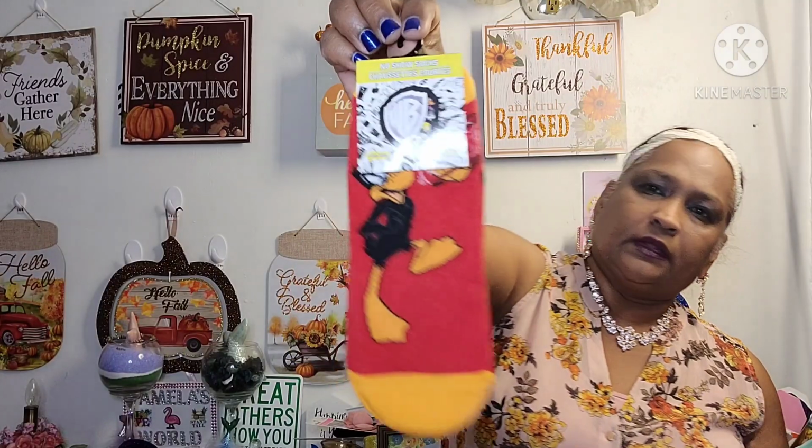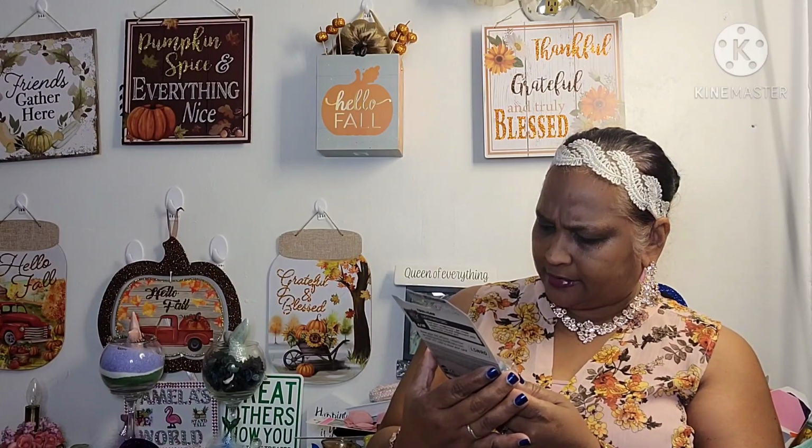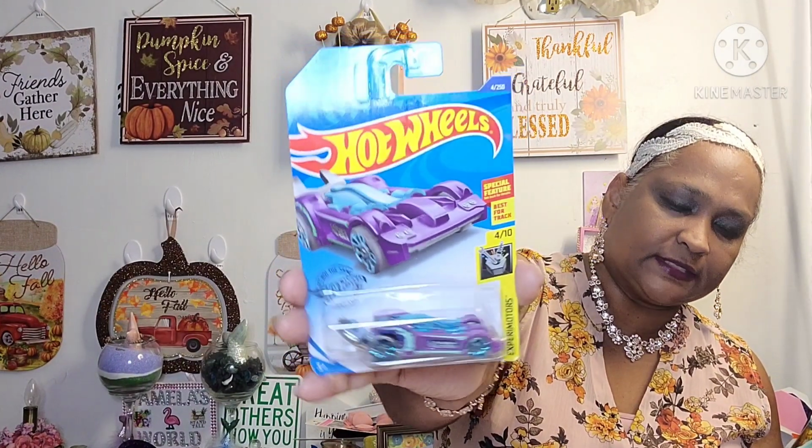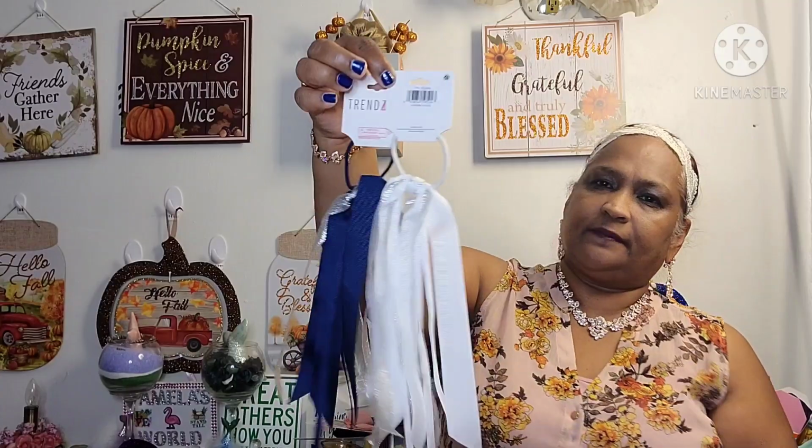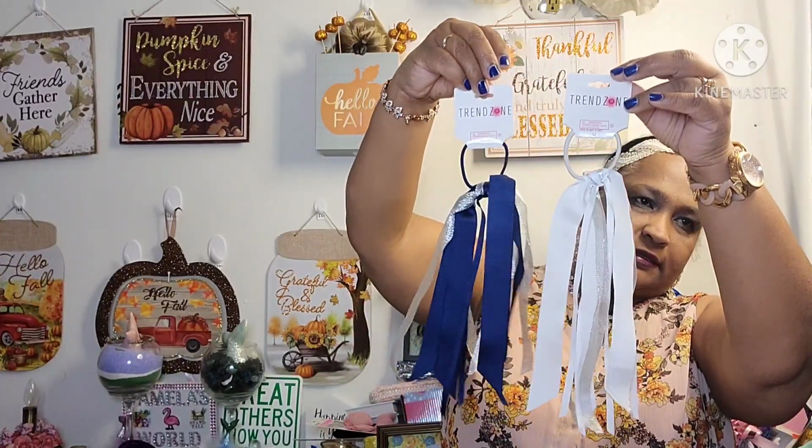Let's show you guys what else is in here. So I picked up this 200 sheets jot sticky notes, and they're pink. I picked that up to keep in here for when I have to do different types of stuff. And I picked up these no-show socks, and this is the Donald Duck. So I got that. Then I got another Hot Wheels. Then I picked up some bows again, and these are Trend Zone, in a blue and silver and a white and silver. So this is what they look like. I got those two beautiful bows.